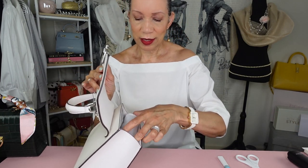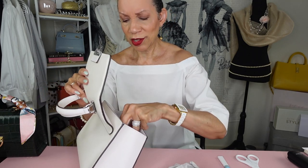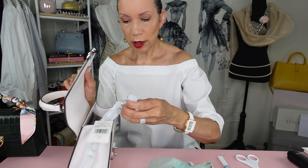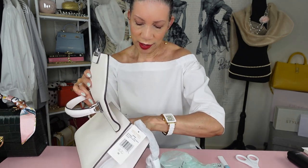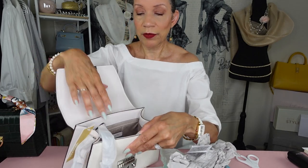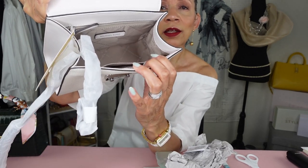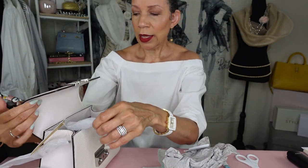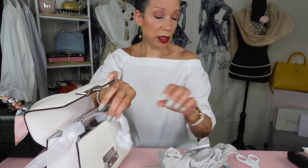So let's take all the insides out for you now. There's stuffing. It has a crossbody strap. I love how Michael does that lining with that pattern of his name. And there's a little slit pocket here, and there's the crossbody strap, and there's a zipper part here. Oh my God, it's all connected. Let's unconnect all this. Come on, Michael.